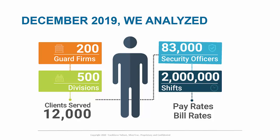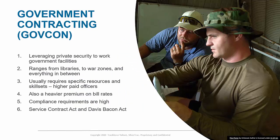Today we're going to be looking at these rates for government contractors. So, a quick primer on GovCon. The essentials are that the government is going to provide contracts to private security firms to work certain facilities and locations, providing deterrence, safety, or security. And it really does vary. It goes from libraries to war zones to everything in between.